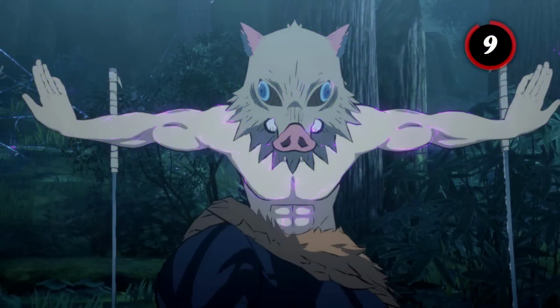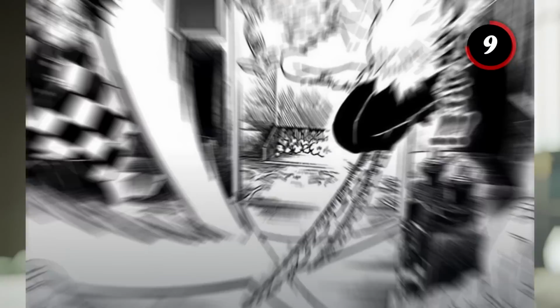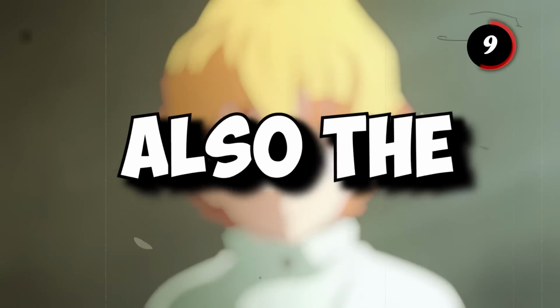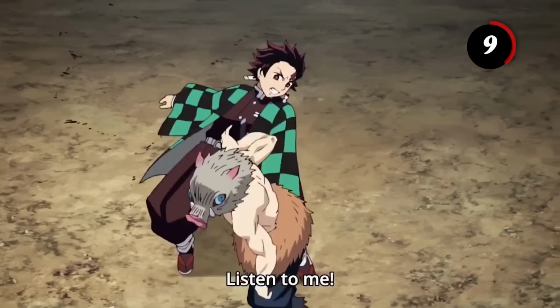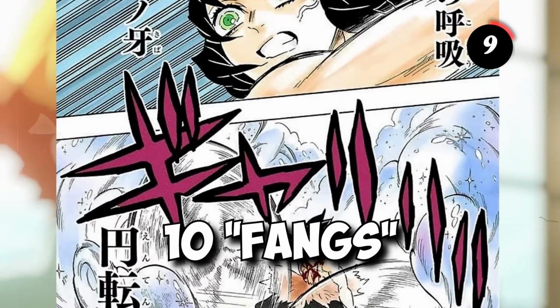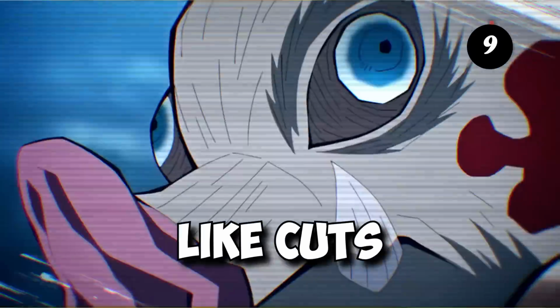Beast Breathing. Inosuke Hashibira, an unstable but one of the most loved characters in Demon Slayer, devised Beast Breathing, which is straightly taken from Wind Breathing, and he is also the only character to use it. This approach resembles how wild creatures move around in nature, and it is designed to be unexpected and primitive. It features 10 fangs, sometimes called shapes, that let Inosuke imagine distinct sorts of claw-like cuts.